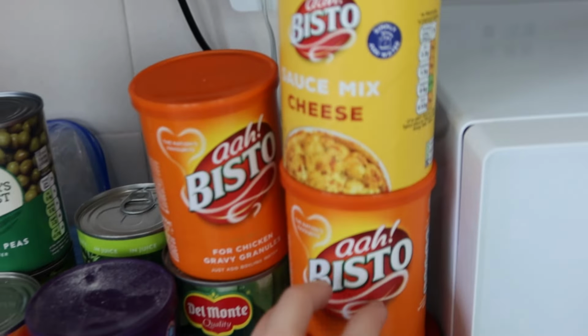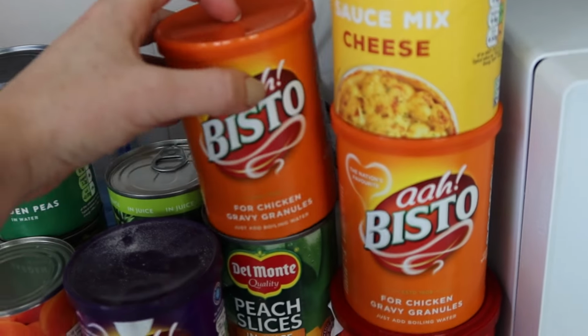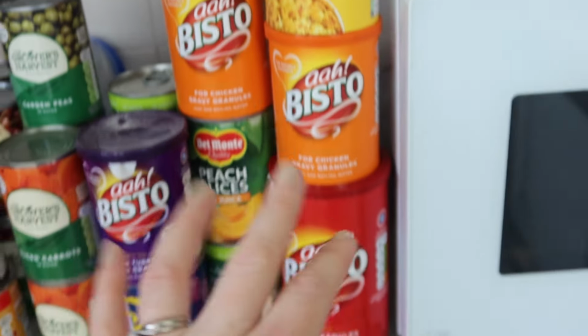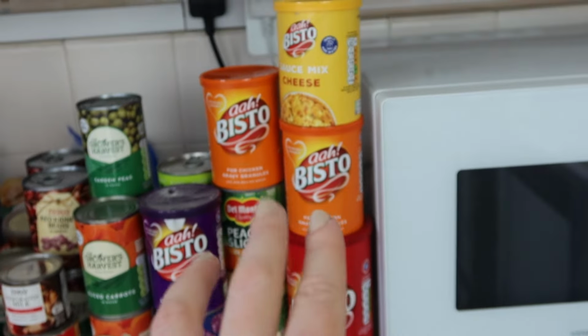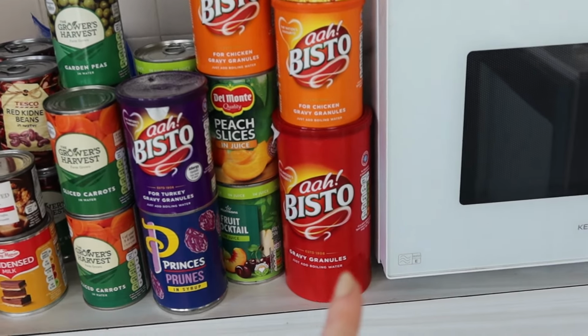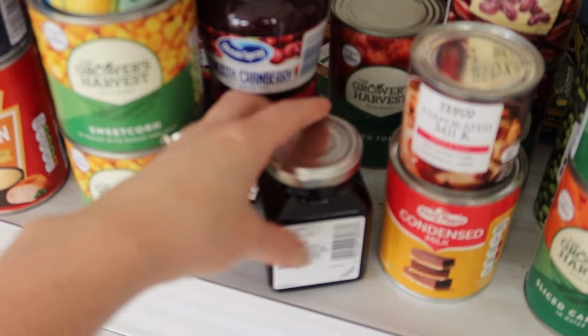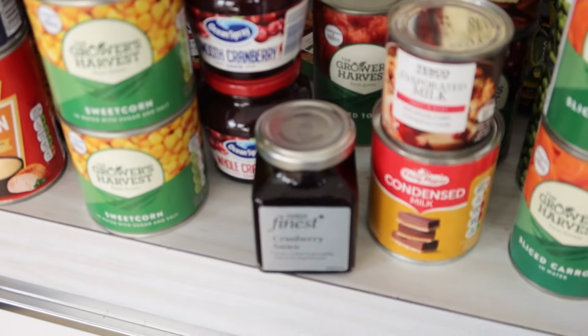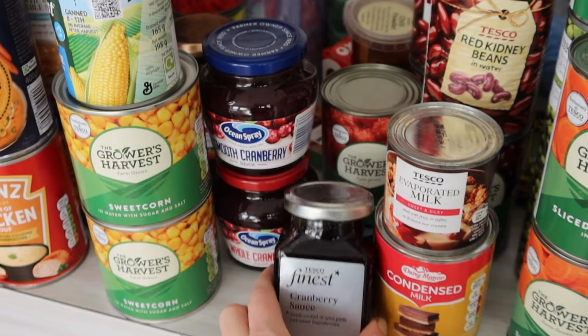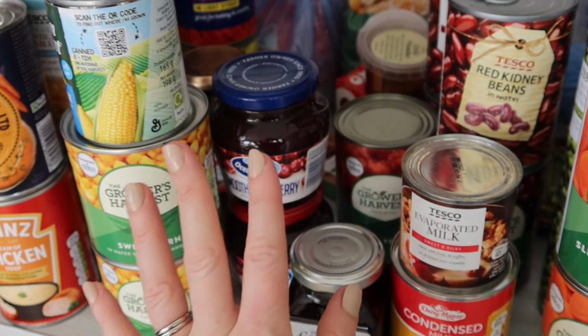Lots of gravies, and these 2 are actually nearly finished. So I don't know, I'll check the dates on these before I put them in. But yeah, basically I think we'll need some new ones, and I also need to get some turkey gravy for Christmas. Okay, and then I found out that we've got loads of cranberry sauce over here. So this is great. I won't buy any more cranberry sauce because 3 jars is more than enough.